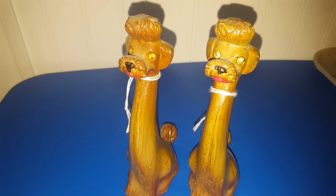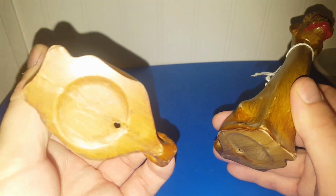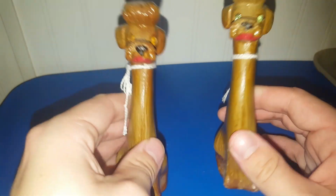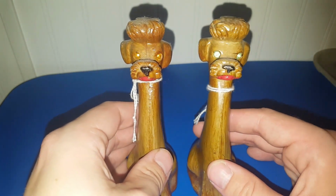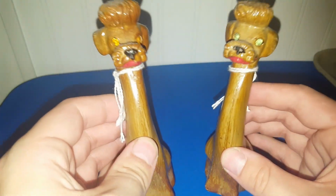Why they charged $5 each? And I mean, they were 30% off, so $3.50 each. I don't know. They're kind of like a hard plasticky material. They're still very cute. Oh, now I see, different colored eyes. But even still, I think I'm going to sell them together. What do you all think?